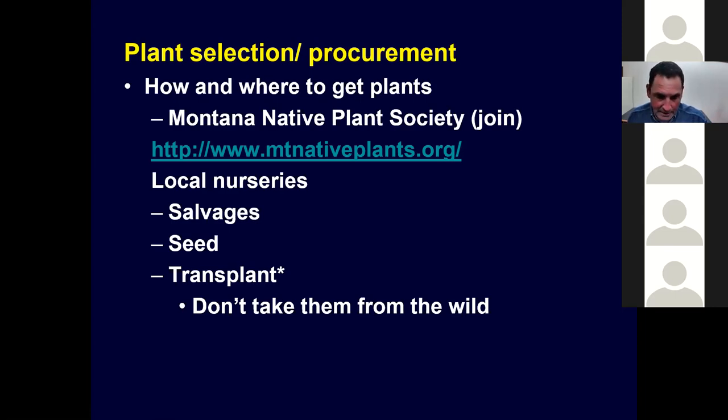Seeds are a great source. Collecting seeds from the wild is a fine thing to do, and there are some seed companies in Montana that sell seeds. We can talk more about that if people have questions. And transplanting, but don't take plants from the wild. Your own yard can become a fantastic source of native plants.